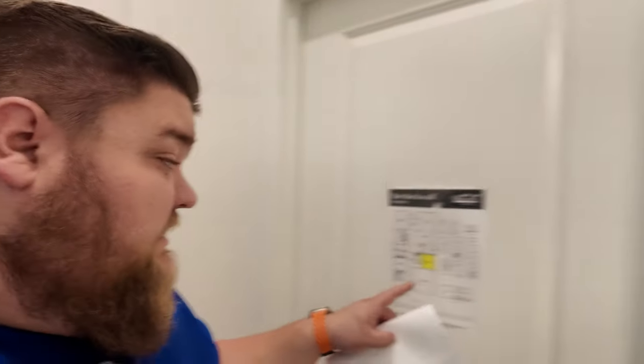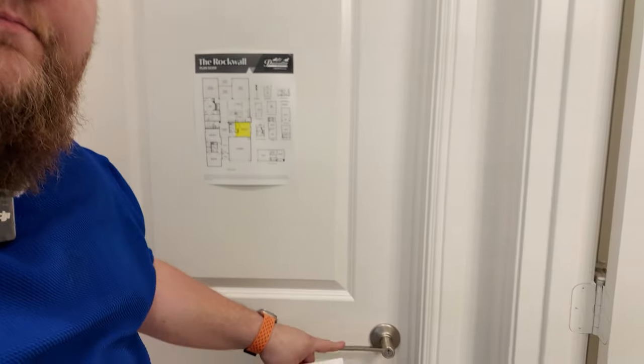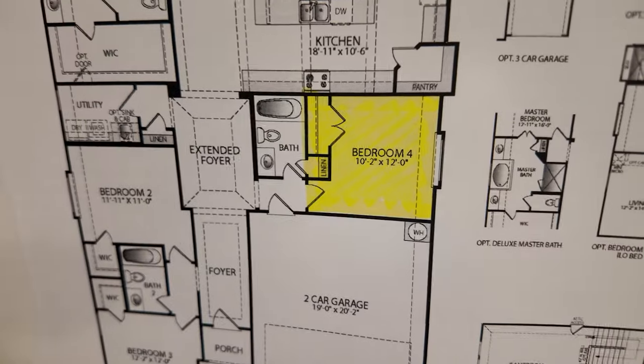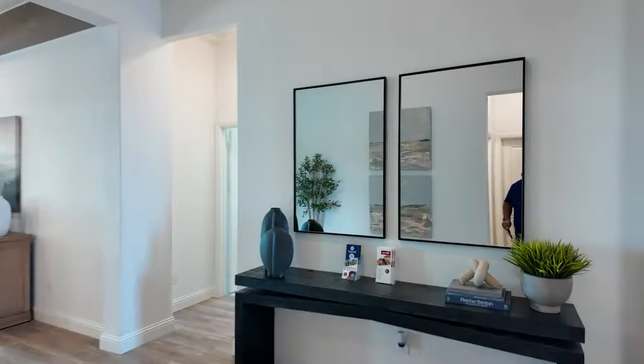So this is the fourth bedroom, but it's locked. Probably the builder's office. So fourth bedroom with its own bathroom. You can kind of see that. Oh, right here, bathroom, right there. Let's keep going.